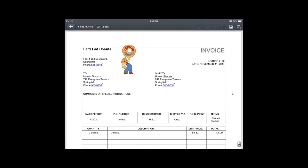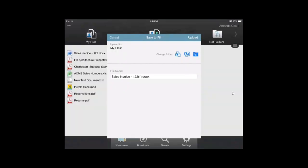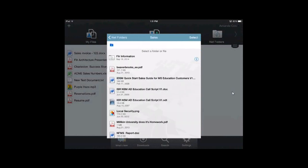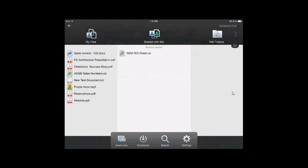Let's go back to our app, and then the last thing, maybe the call was, I need you to put that into the shared sales net folder so that my other teammates have access to this particular order. So from here, I can also just say Open In and choose Novell Filr, and basically pass this document, now that I've made the corrections and so on, back into Filr, and I can choose where I want to save it. I'm going to select sales, and upload. So what I've done now is I've saved a copy of that document back into Filr, into the sales net folder. So now my teammates, who are still slaving away back at the office trying to fulfill this order, have access to this particular order on the network share in the sales net folder.